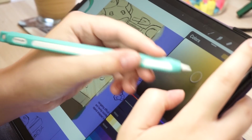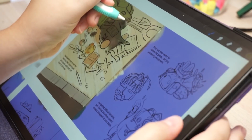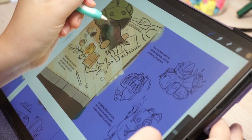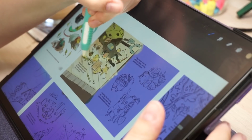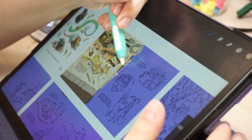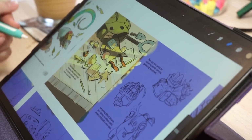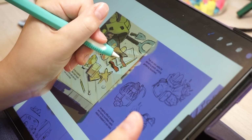So here I'm just coloring the pages, figuring out what the colors would be. The reason why I'm coloring every single page digitally before I paint it is because I like to have the colors completely planned out before I start on the final. I just have way more success that way. It prevents me from having a bunch of trial and error and having to start over and just getting really frustrated. So when you have it planned out beforehand, it's much easier, especially for a project where it kind of has to have some sort of continuity, like it has to have a flow from page to page.